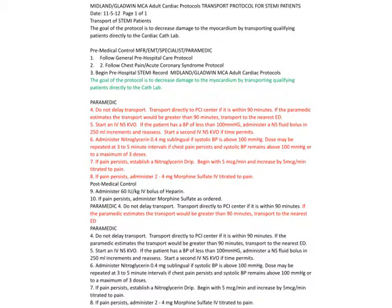Of course, we're going to start an IV, we're going to give nitro, we're going to do all those things that we do for the ACS patient. We're going to administer sublingual nitro, knowing that we have to keep an eye on the blood pressure. And all this is in your protocol. We can start a nitro drip as well. So we should be very versed on this protocol. And also administering morphine and titrated to pain.